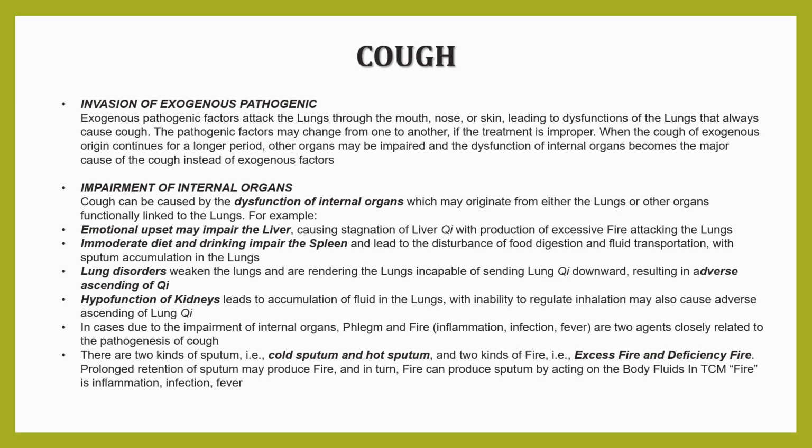Or lung disorders can weaken the lungs and render the lungs incapable of sending lung qi downward, resulting in adverse ascending of qi. Also, hypofunction of the kidneys can lead to an accumulation of fluid in the lungs, with an inability to regulate inhalation that may also cause adverse ascending of the lung qi. In cases due to the impairment of internal organs, phlegm and fire, so inflammation, infection, and fever, are two agents closely related to the pathogenesis of coughing.